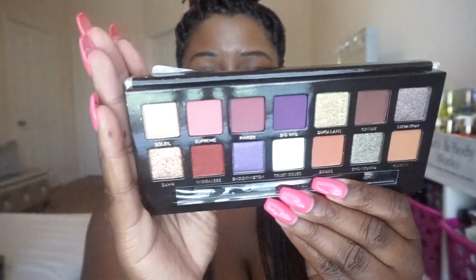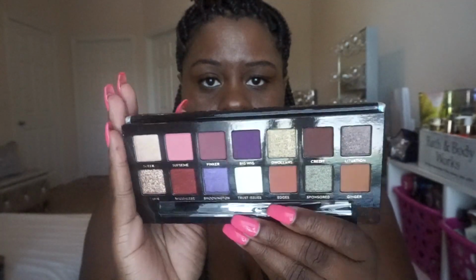Every shade is universal for everyone that wants to use it. And deeper. This palette, you can use every single shade. Even if you're lighter, I think you can use every single shade, just like these and stuff, you know. You got to work a little bit harder with, but this is for everybody. This is for everybody. I absolutely love this palette. I am not going to swatch them all, but I want to swatch a few, okay?